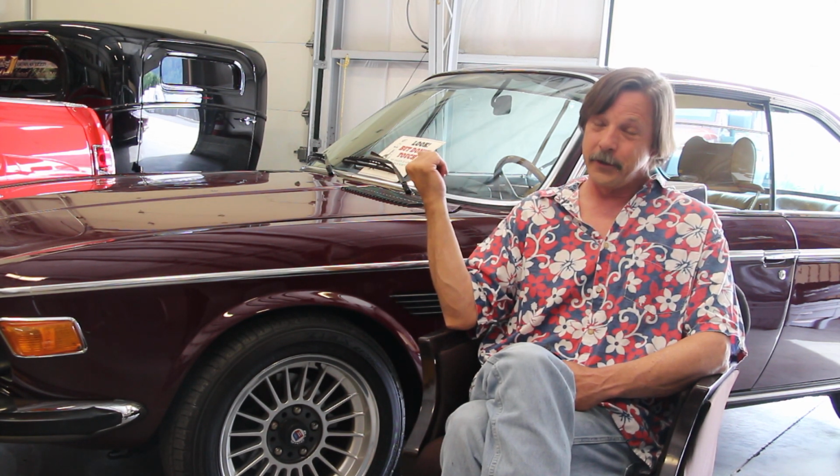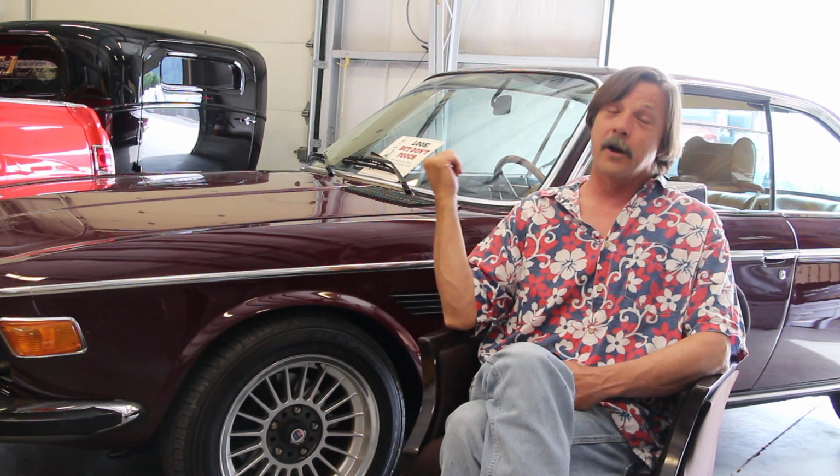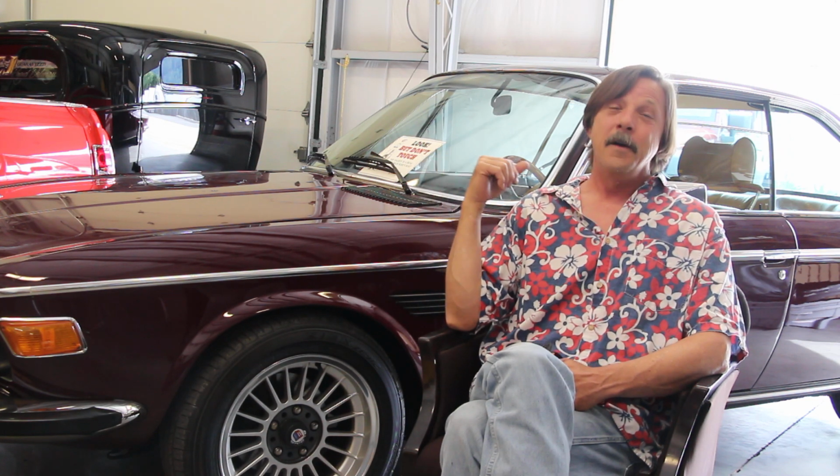This isn't the little 2002 with the 4-cylinder. This is the big bad boy with a 6-cylinder. This is the biggest, baddest car that BMW ever made. This car dominated the IMSA circuit, and really is the ultimate driving machine.